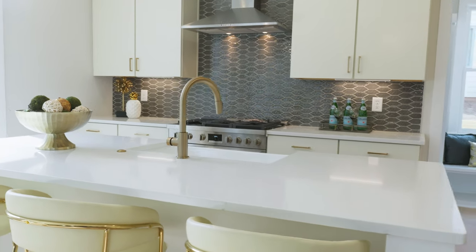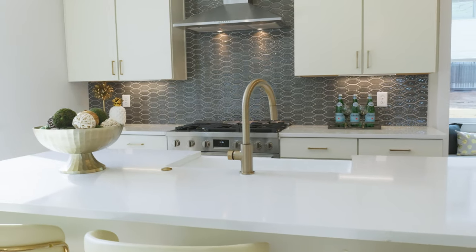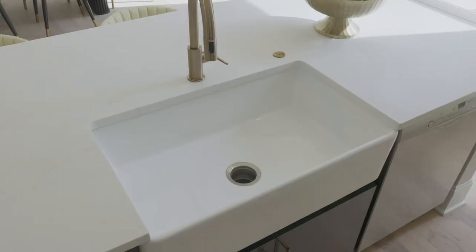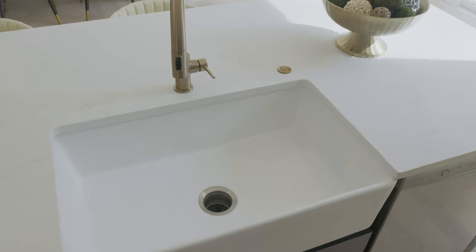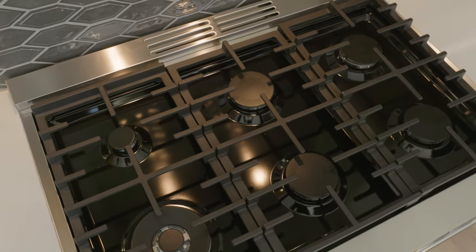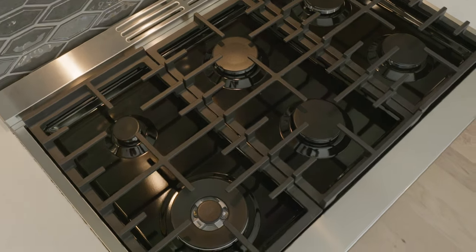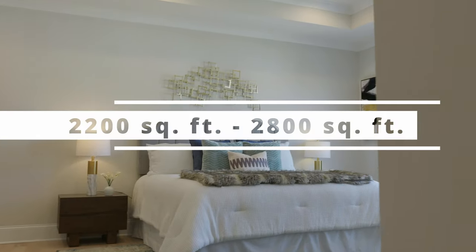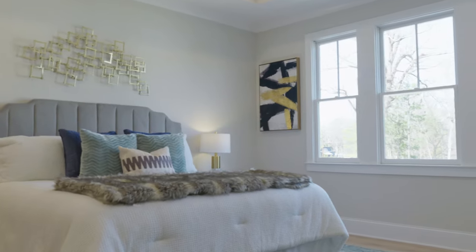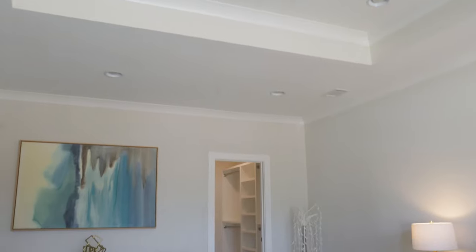Our 19 new farmhouse style homes are situated on extra large lots with 75 foot frontage on each. That gives us the luxury of having side entry garages on all of our homes. We have three fantastic floor plans, the Addison, the Mason, and the Peyton, ranging in size from 2,200 square feet to 2,800 square feet. Our prices are starting at $649,900.